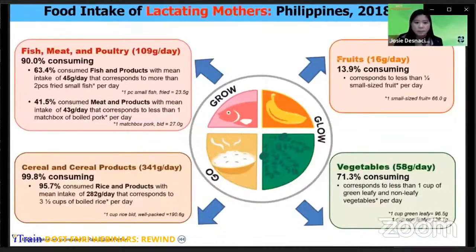Okay, so let's take a look at the food intake of lactating mothers. 99.8% of lactating mothers are consuming cereals and cereal products, wherein 95.7% consume rice and products with mean intake of 282 grams per day. So this is equivalent to 3.5 cups of boiled rice per day.